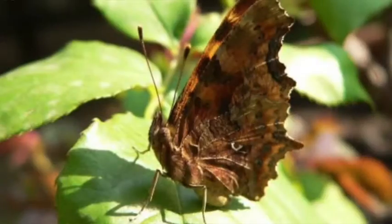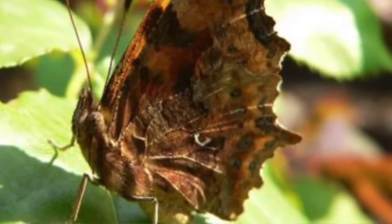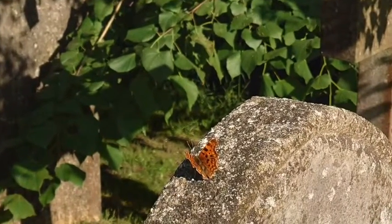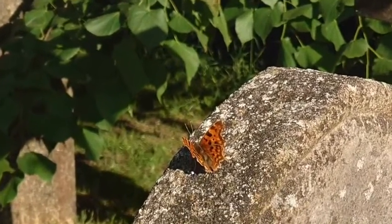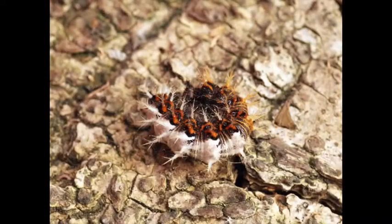Firstly, the comma butterfly. They're named after the comma-shaped white spots on the underneath of their wings. They're masters of camouflage, both as adult butterflies and young caterpillars. Their unusual scalloped edge wings and orange-brown colour help them to blend in with fallen leaves whilst hibernating in the autumn and winter. But the caterpillars take a different tack. They look like bird poo.